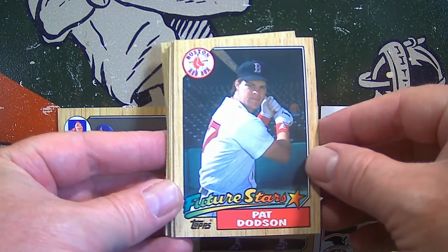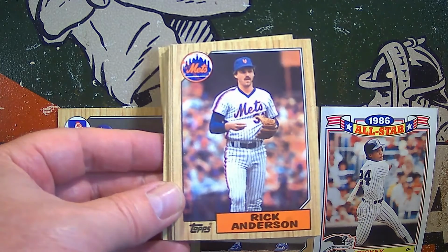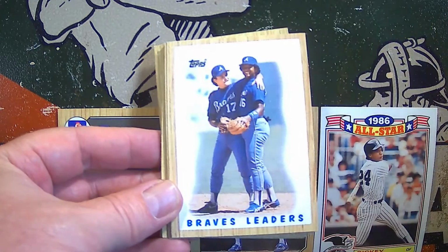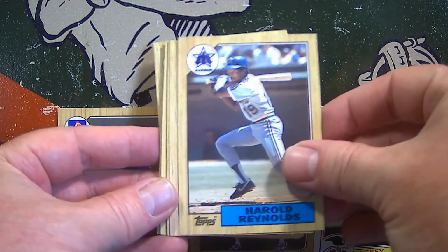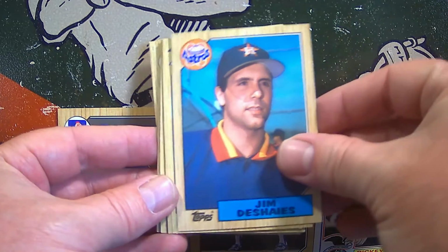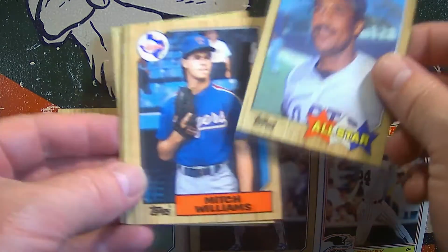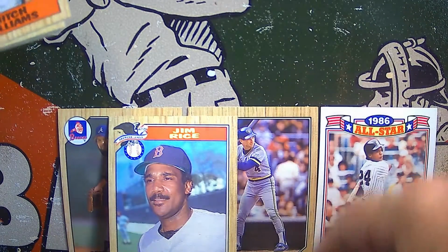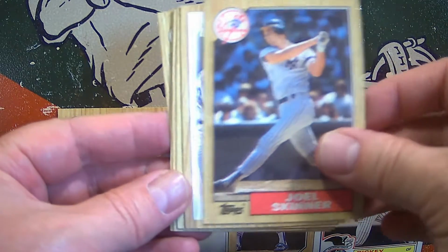Pat Dodson, Future Stars rookie card. Been a lot of Red Sox cards in this rack pack so far. Harold Reynolds. There's Jim Deshaies. Jim Rice. That is a Hall of Famer. It's his All-Star card. So 4 Hall of Famers out of this first rack pack. That's pretty good.